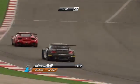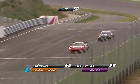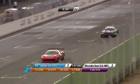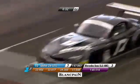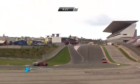So up top we've got the Mercedes still, with this session soon to come to its conclusion. Mike Parisi in the Mercedes has set the pace ahead of Matt Griffin in the Ferrari. Another Ferrari of Federico Leo, 3rd. 4th at the moment is the Aston Martin of Maxime Martin.